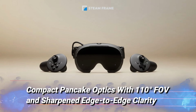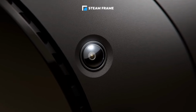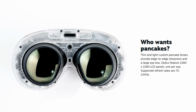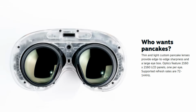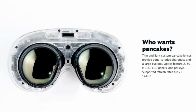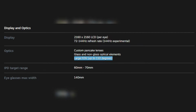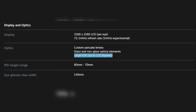Compact Pancake optics, with 110 degrees field of view and sharpened edge-to-edge clarity. Valve adopts folded Pancake lenses, refractive and reflective optical layers, compressed into a slim form factor. These drastically reduce front weight, while raising visual sharpness across the entire view. The optics support a 110-degree field of view, and maintain clarity toward the edges instead of the warping and blur seen in Fresnel lens systems.